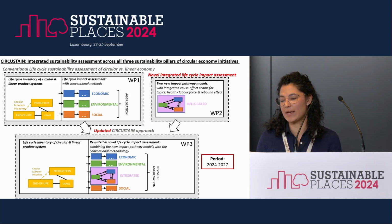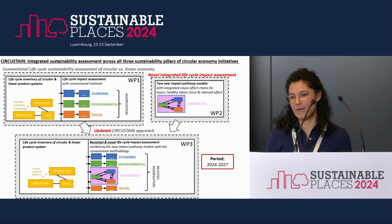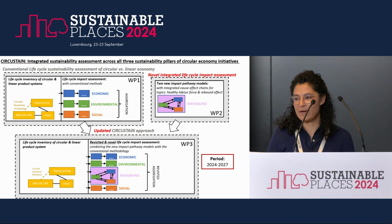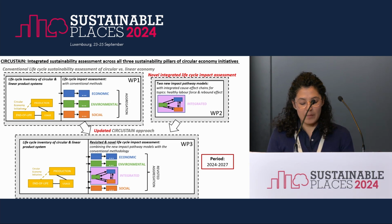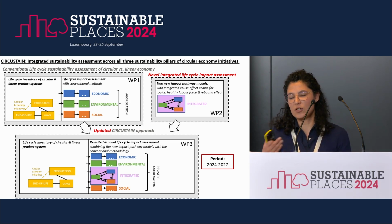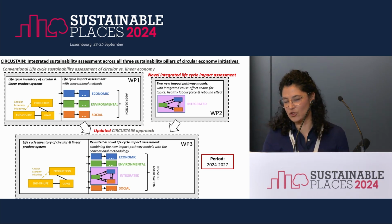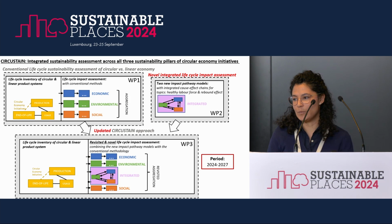And in this working package, what we are doing is trying to estimate the amount of work hours that correspond to each of the stages, comparing a linear and a circular scenario. And with these working hours, we can estimate the amount of job creation and then compare the amount of job creation in each of these scenarios. And for example, we know that mechanical recycling, sorting, collection, and other activities, also in the construction sector, where this installation takes more time of people than in the conventional PVC production, which is highly automatized.